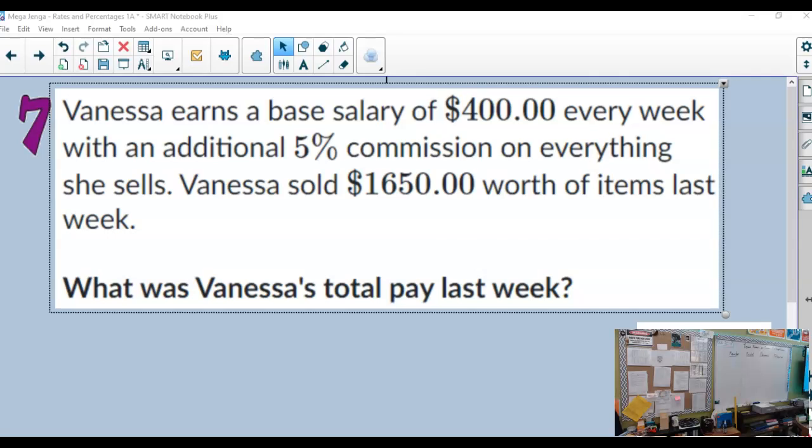So we know what she makes straight up. So how do we figure out her bonus? What is her bonus? Base salary is 400. 5% of what?